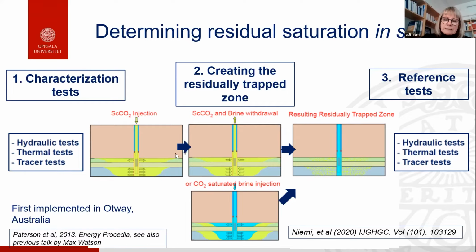Then generating this residually trapped zone, this plot shows here now you first inject CO2 in your deep reservoir, and then you somehow get rid of the mobile CO2. And you have two basic ways. Either you withdraw the mobile CO2 by pumping, or you inject water that is saturated with CO2 and push the mobile CO2 away. And then you have your residually trapped zone, and ideally, you can repeat your tests.